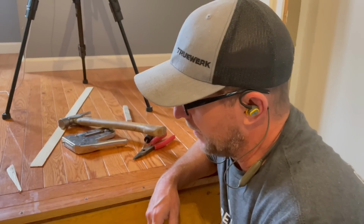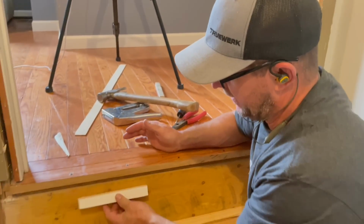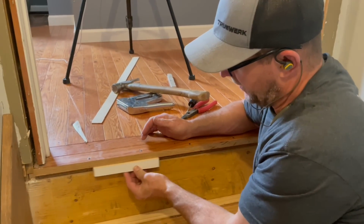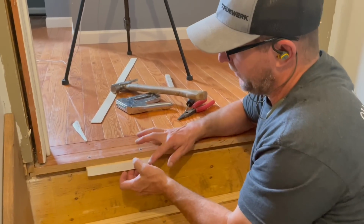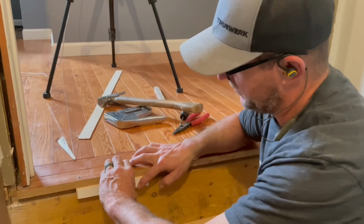I'm up here at the top, and I'm trying to figure out how this is all going to go together. So my riser, if I just put that on, would go like that, and it would stick out a little bit. And I'm going to have to put some type of coping or something over the top.